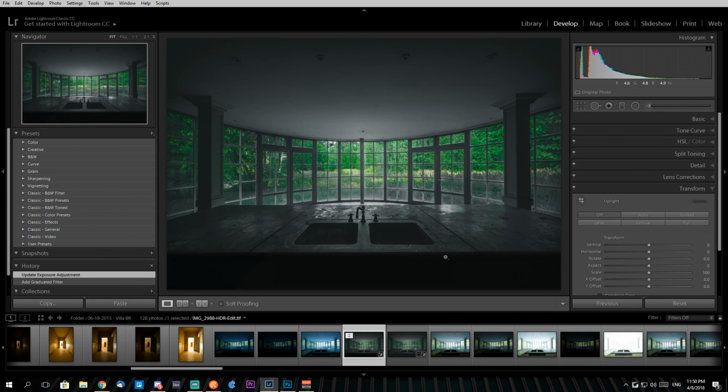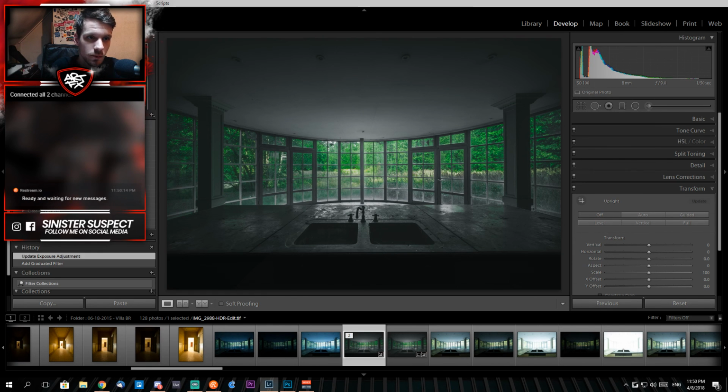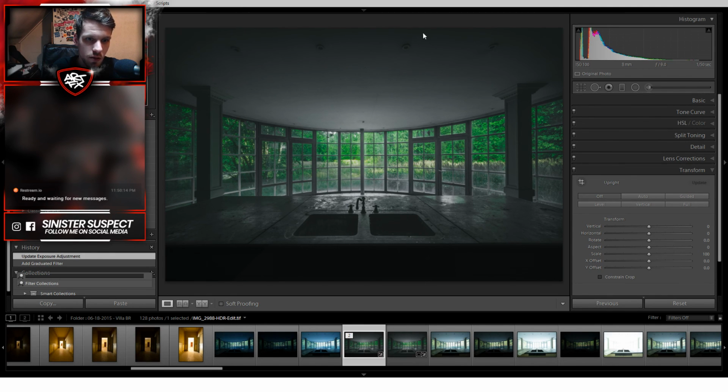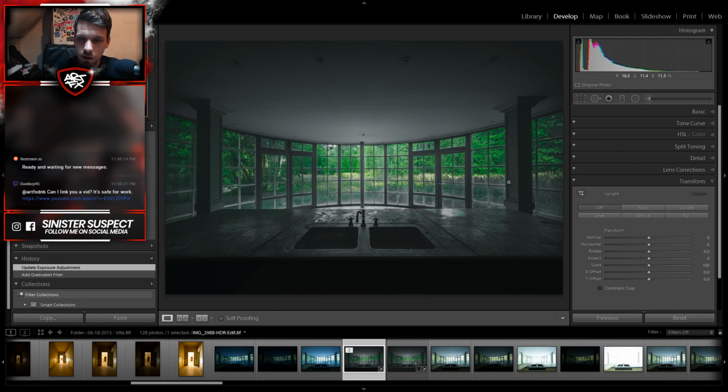I'm gonna switch back to this, and let me switch back to the full screen mode. Yeah. So, yeah, I'm really liking how these images are turning out, actually. This image looks pretty cool.